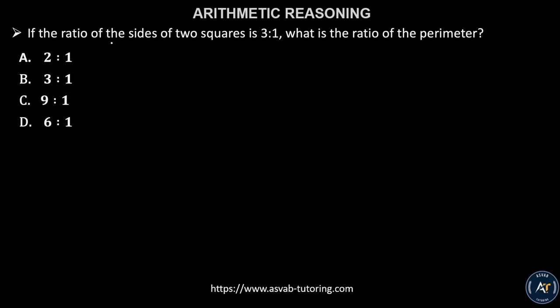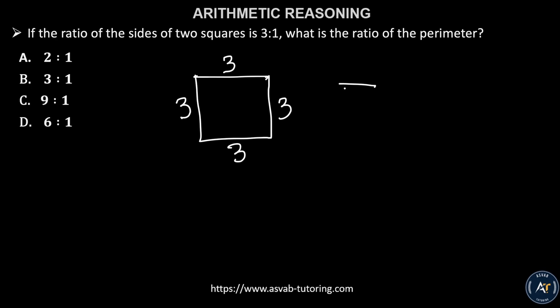Next question. If the ratio of the side of two squares is 3:1, what is the ratio of the perimeters? So what you could do here, look here. The ratio is 3:3:3:3, right? So the small one is 1:1:1:1. So this is S1. This one is S2, right?